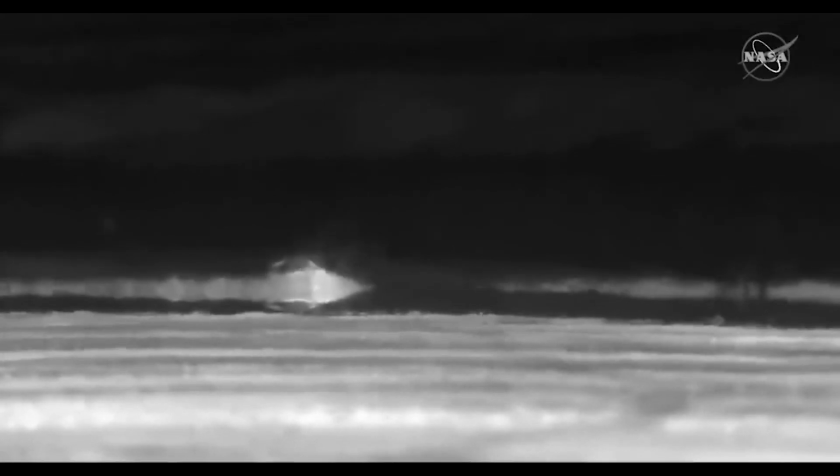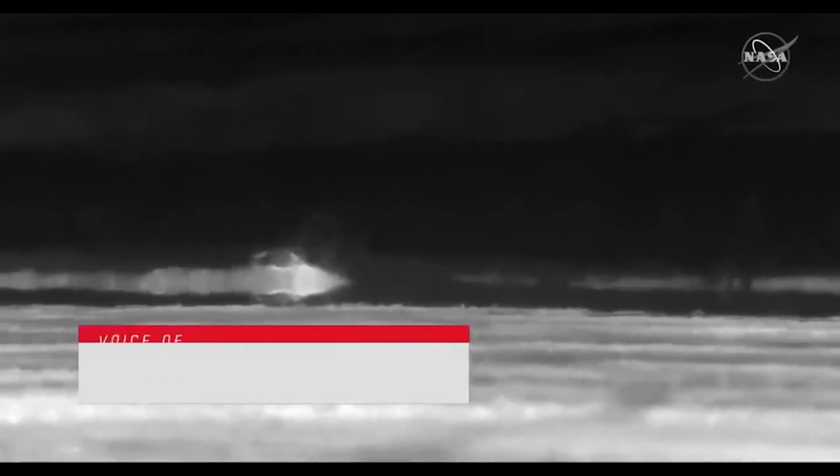And we are going to go live to our team now that is out there right at the landing zone, getting close. And we have NASA's Dan Hewitt and Boeing's Rosa Banuelos. Guys, how does it look from the ground? Thanks, Lauren. It's hard to describe the feeling that the team here is going through. Again, we just saw those beautiful red, white, and blue parachutes deploy.